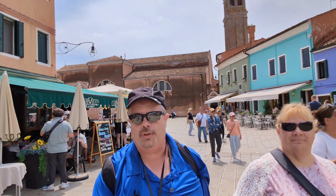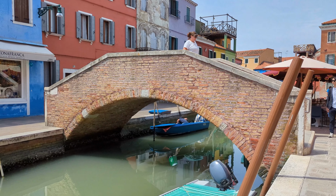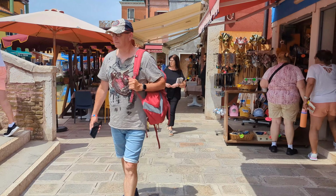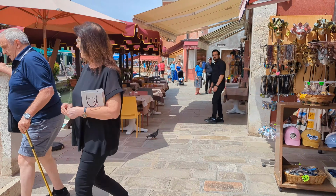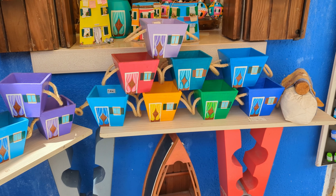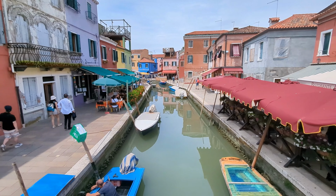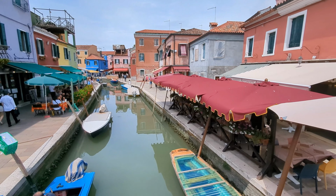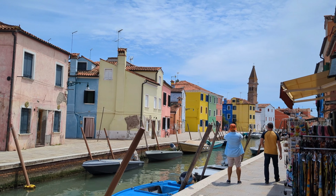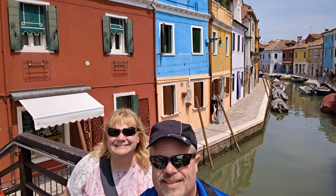We got a little time left, so we're going to head on down to the canal and take a look around real quick. Burano is a beautiful city to visit. Here you can enjoy a leisurely day with many small shops where you can purchase Murano glass and idyllic sidewalk cafes. It is definitely worth your time. We really enjoyed our time in Burano and can't wait to go back.